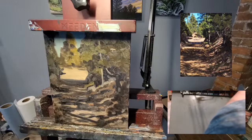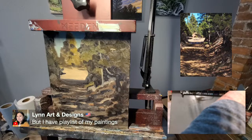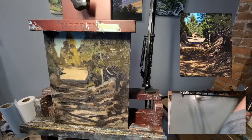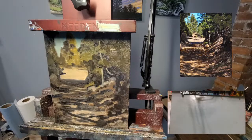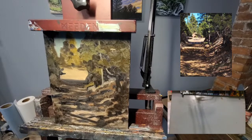I don't know why it keeps disappearing. Oh, perfect. Okay. I don't know why it's now suddenly showing no background, but hopefully y'all can read the comments when they pop up. It's supposed to have a background on it, but there must have been an adjustment.